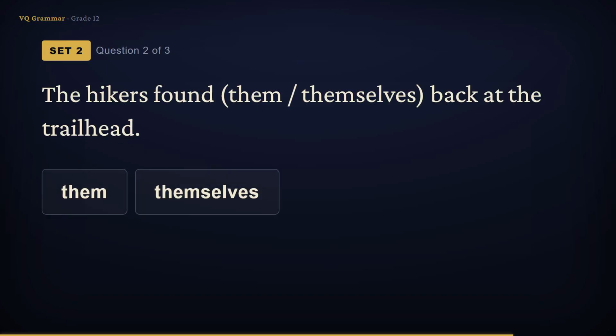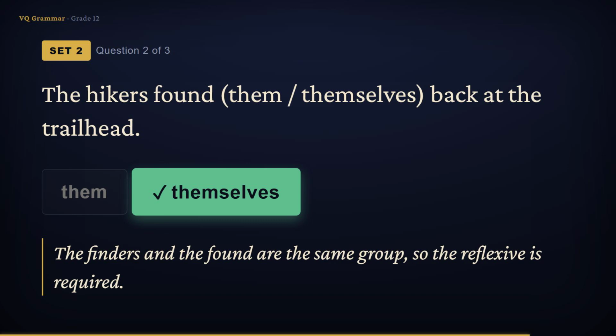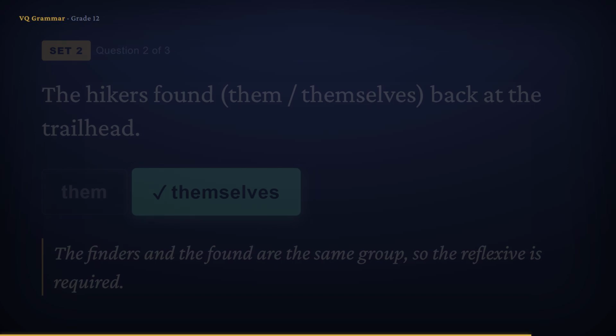The hikers found blank back at the trailhead. Them or themselves? Who did they find? The hikers themselves. The finders and the found are the same group. That calls for the reflexive pronoun. The hikers found themselves back at the trailhead.